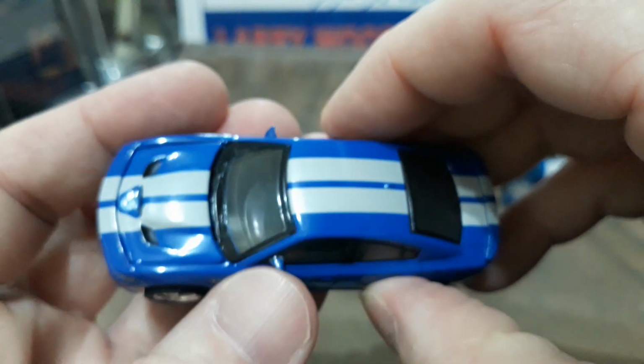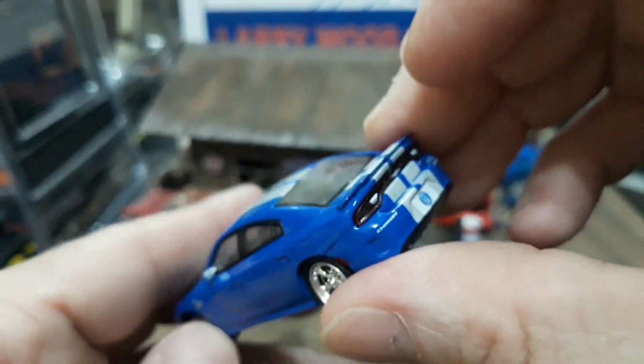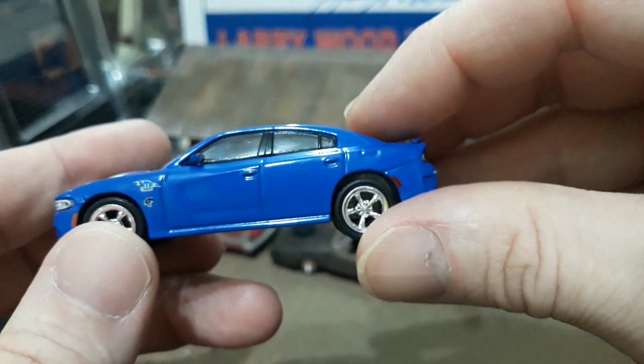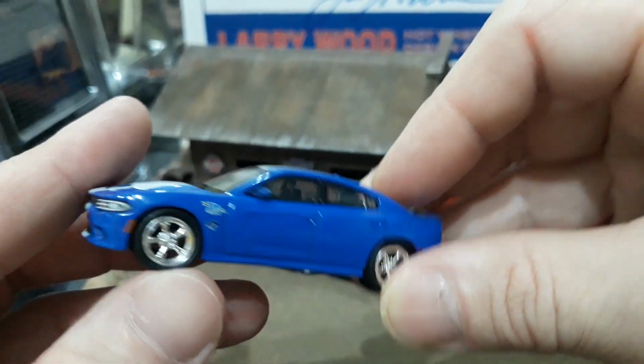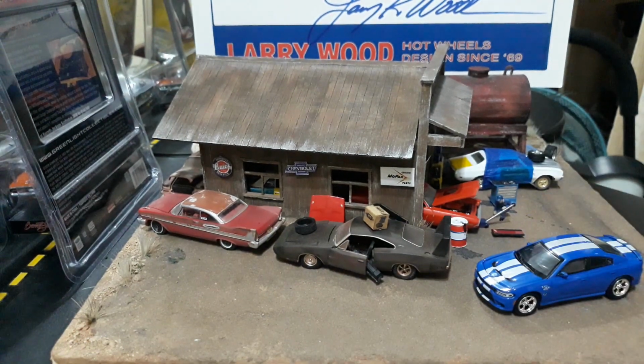And this one's got side mirrors too, which they started doing on a lot of their castings, which I know a lot of collectors really appreciate because it gives it a little more realism. So this is a very nice car. So let's move along to another Mopar.